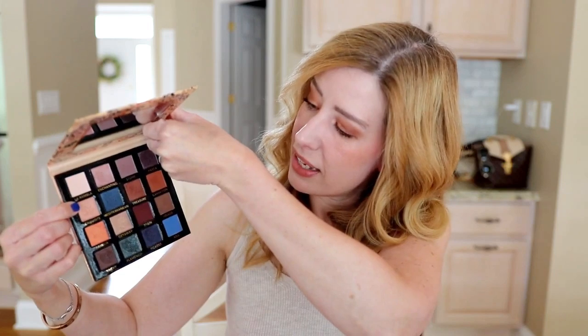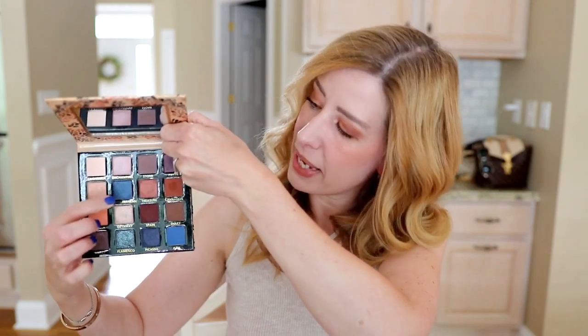There are two shades, Exquisite right here, and then Getaway, which is down here, which are both gold shades. This one is a little bit more of a pinky gold or a champagne, and this one is more of a true gold. But the problem is on the eyes, they look almost the same. They're really, really close.